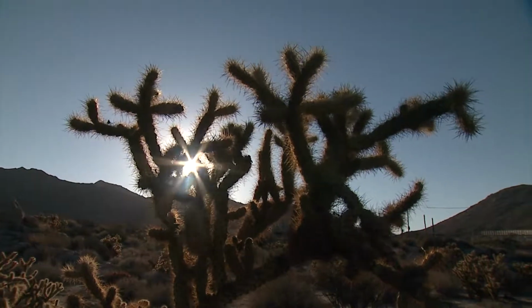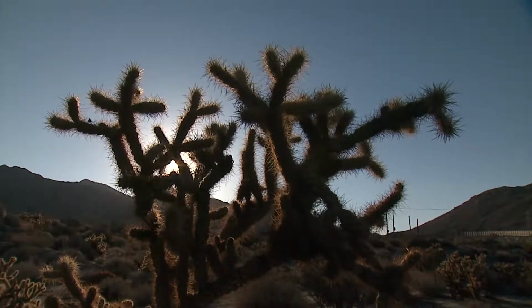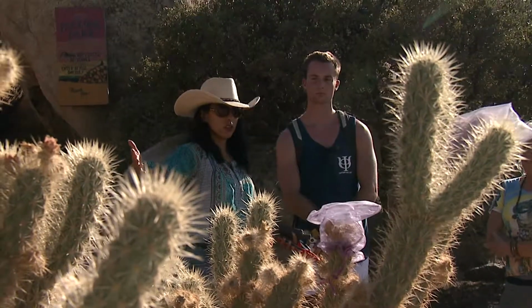Some species can evolve and adapt to that, but that's going to take a lot of time, man. At the rate that climate change is going, they don't have that much time. And the plants will look a lot drier.